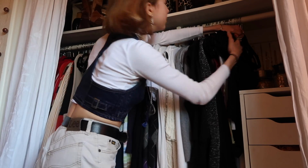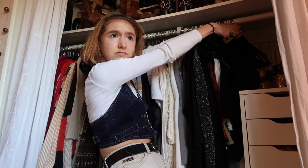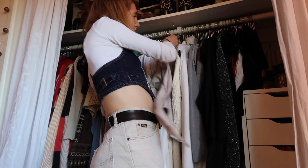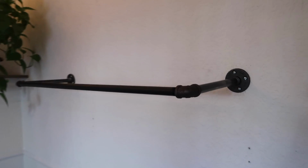Next up is fashion. So I kind of figured out to incorporate fashion or my clothes into my bedroom design by the fact that I had too many clothes. And this is an ordeal and a problem that I will deal with later or never in my life.